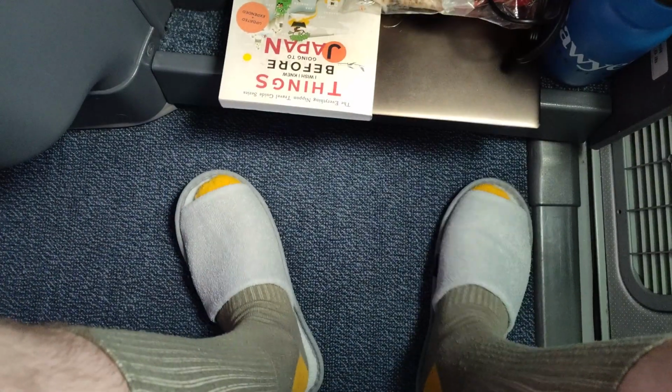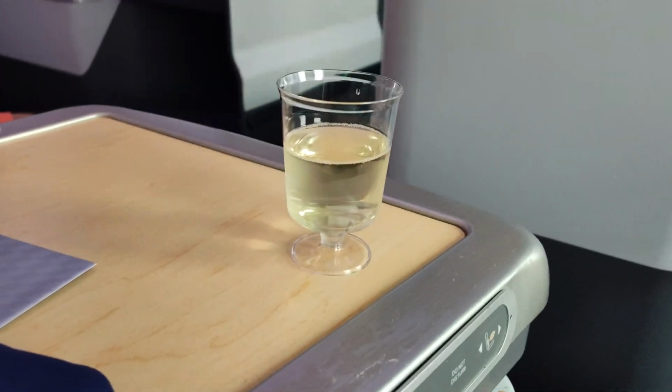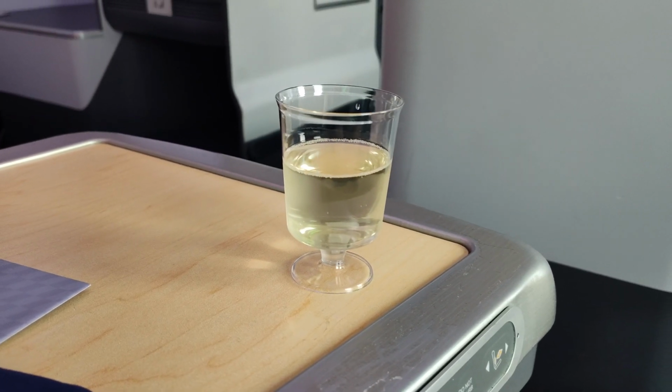Before we even take off, the flight attendants come around the cabin and take your order for your drink of choice. We are flying in luxury, of course, so drinks are included for the entire duration of the flight.